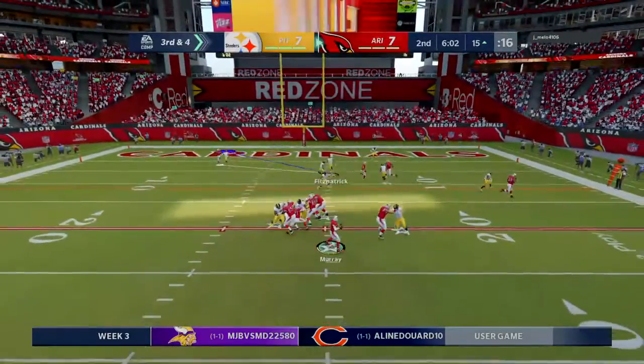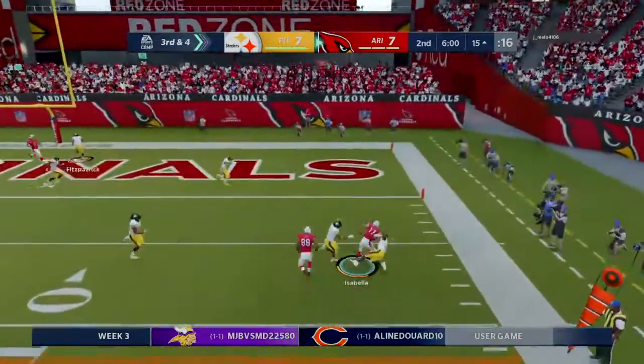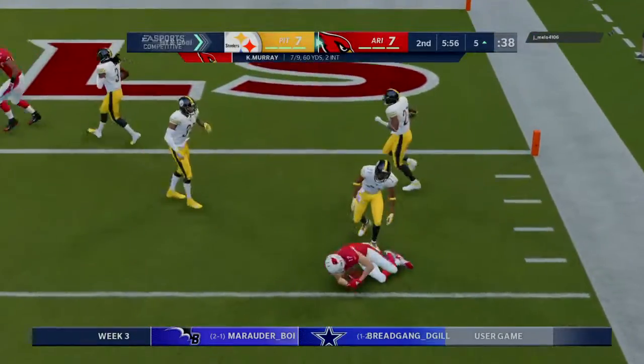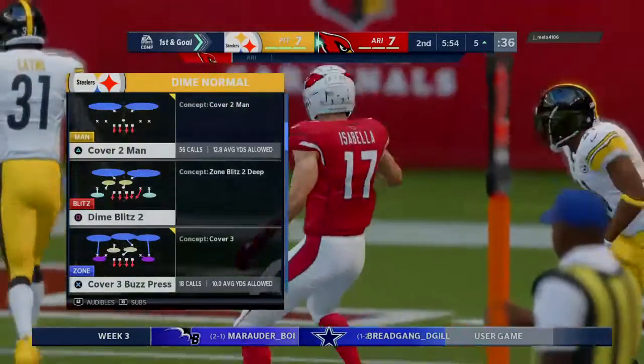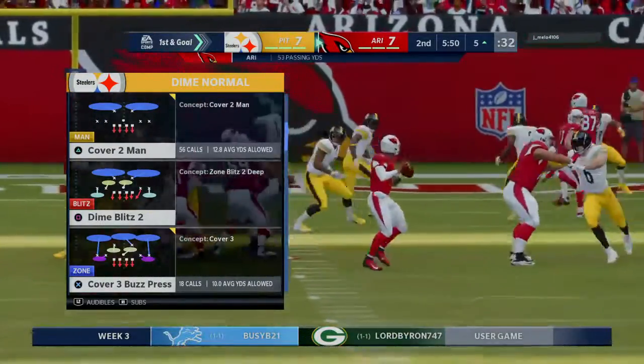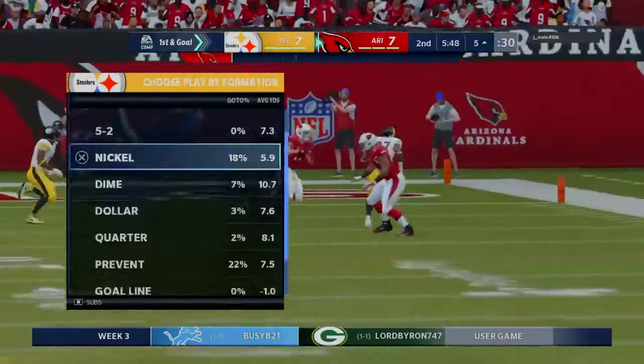Murray now. Able to find Isabella. And the Cardinals are going to have 1st and goal as they try to finish off this drive with 6 points. They're able to convert on 3rd down, and that sets up a 1st and goal at the 5-yard line.